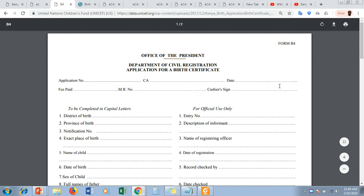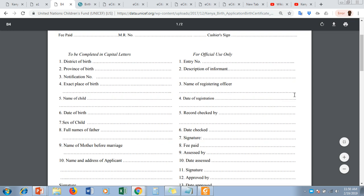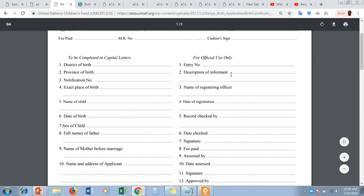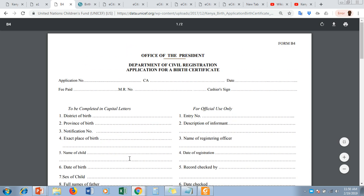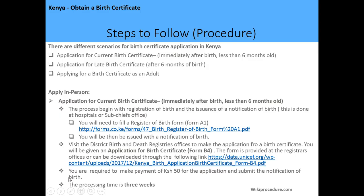This is for births which are less than 6 months old, so you should be given this form to fill, and the form requires straightforward information, and you're supposed to fully complete it and pay 50 shillings for the application to be facilitated.